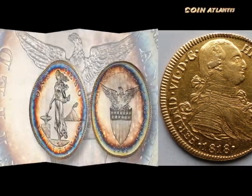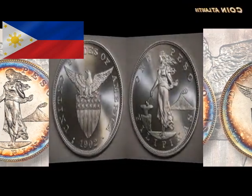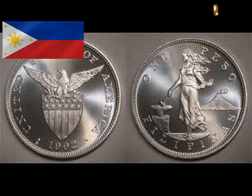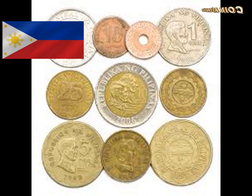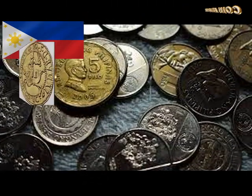That brings us to the end of our look at some of the most valuable Philippine coins to have been traded in recent years. As our review shows, it's not necessarily the coins made of precious metals that command the highest prices. But all these coins have one thing in common. They shine a light on the fascinating history of the Philippines, and its journey to independence. We hope you've enjoyed learning more about them.